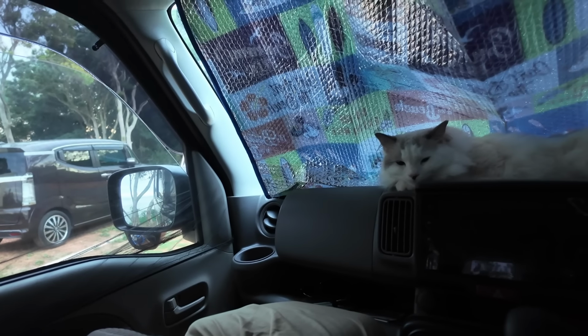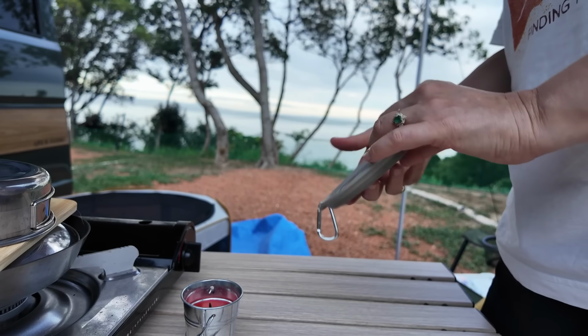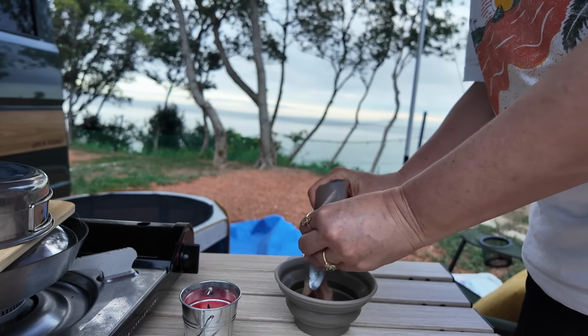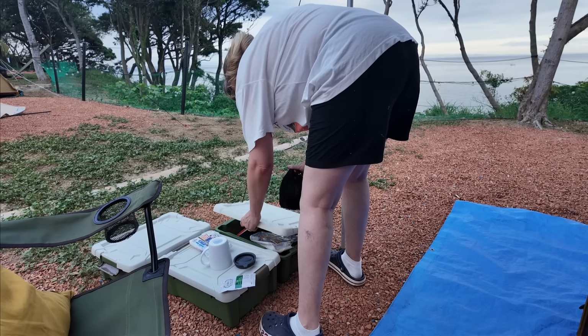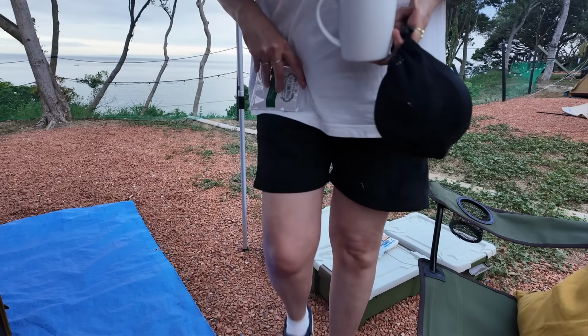I'd say we got a couple of hours sleep. Millie probably didn't sleep much at all, if I'm totally honest. There was so much for her to see outside. Things flying around, and the campsite actually has two cats, and one of those cats actually came walkabout in the night, and Millie got all excited to see another cat walking around outside. It was very cute. So I fed Millie first.